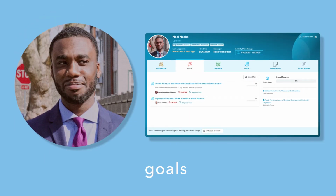Goals help ensure every employee and every team understands their contributions to organizational success. Our goals tools help you empower teams to set, track, and accomplish important goals.